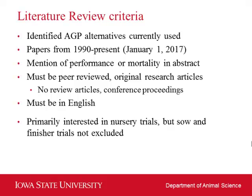There were no conference proceedings that were included in this. It had to be strictly published research. It had to be in English. I don't speak any other languages, and I don't read any other languages. So there's a lot that we left on the table because of that, but that's my limitation that I have.